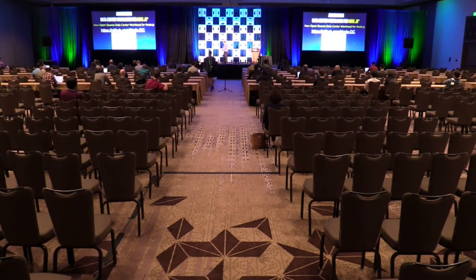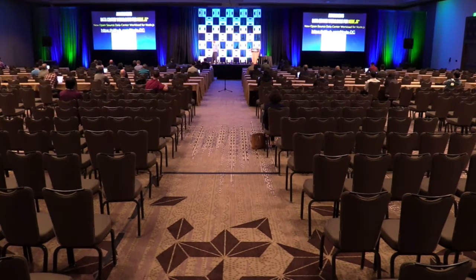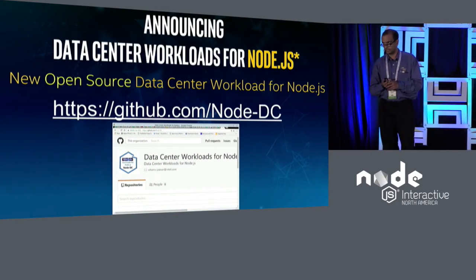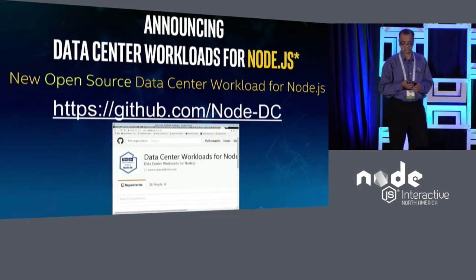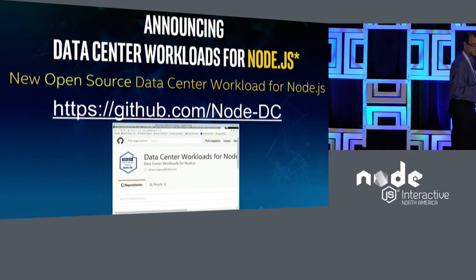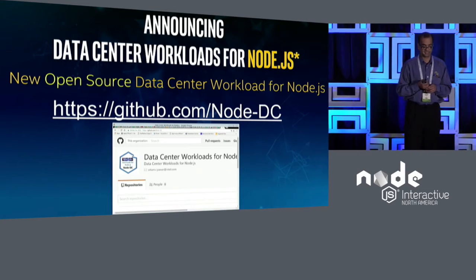So with that in mind, that everything is moving to the cloud and the data centers, we are announcing today the data center workload for Node.js. This is an open source workload, and it's a series of workloads that we want to build using different customer feedback. We have heard from customers that server-side rendering with React and Node is very important to us. We intend to add that, and we intend to add other use cases.